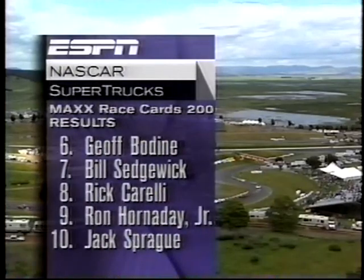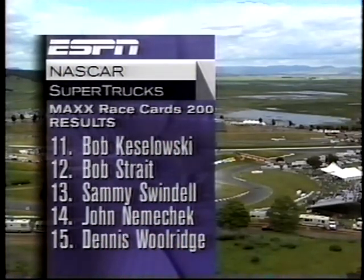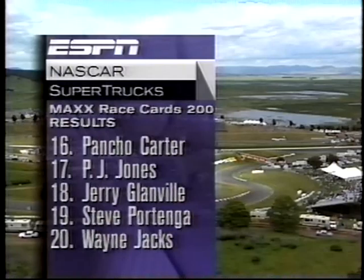6 through 10, Jeff Bodine went up there and drove last night, finished 6th. Bill Sedgwick, Rick Corelli, former Winston West champion. Ron Hornaday Jr. driving for Dale and Teresa Earnhardt, our current leader here. He finished 9th, and Jack Sprague in 10th spot. Bob Keselowski, Bob Strait, Sammy Swindell, John Nemechek, and Dennis Woolridge finishing in 15th spot. And 16, Pancho Carter, P.J. Jones, Jerry Glanville, Steve Portingay, the series champion from Southwest a year ago. He finished 19th, and Wayne Jacks in 20th.